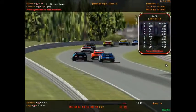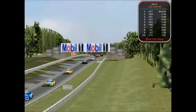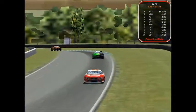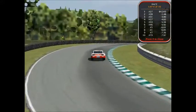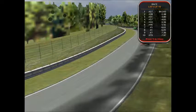Battle for 10th spot. Leroy Jones wants it. He wants his first top 10 of his career, I believe. Well, Jimmy Potter is not exactly pulling away from everybody else. It's just staying stable right now. There he goes.